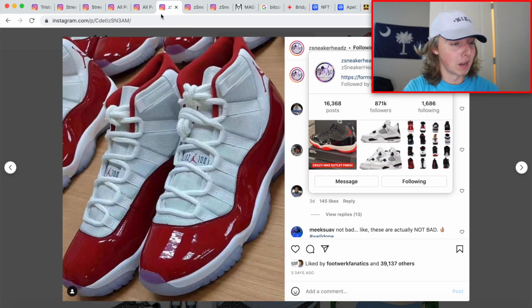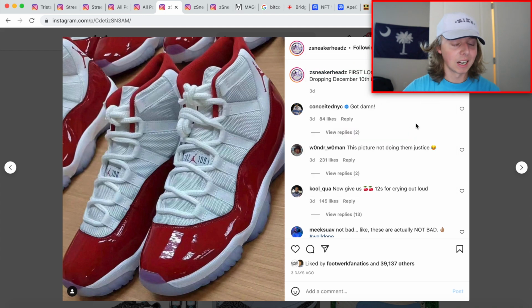But another thing we got right there, Cherry Red 11s. I gotta be honest, I don't like them. And I know you guys are gonna say, Tristan, you never have been a Jordan 11 fan. Shut up, you're not allowed to have an opinion on this. And you know what I would say? All right, fine, yeah, you're right, maybe, but I still don't like them. You know what I mean? Hey, my opinion may be slightly tainted by my not so big love for 11s, but I mean, these still aren't great in my opinion, and I'm not gonna get fooled.